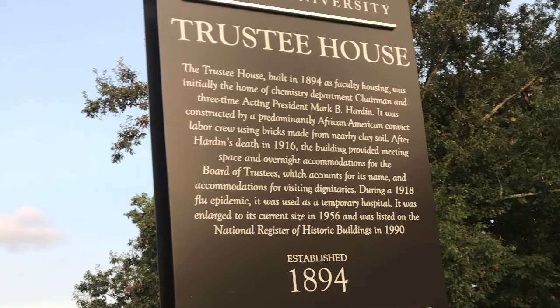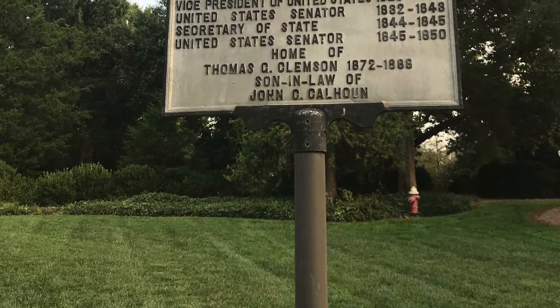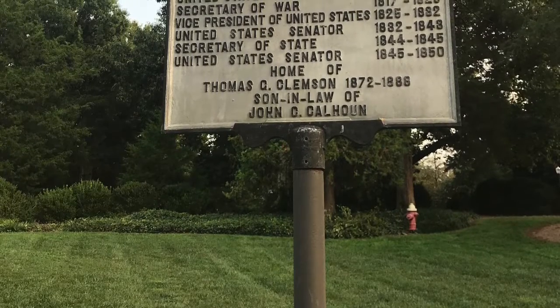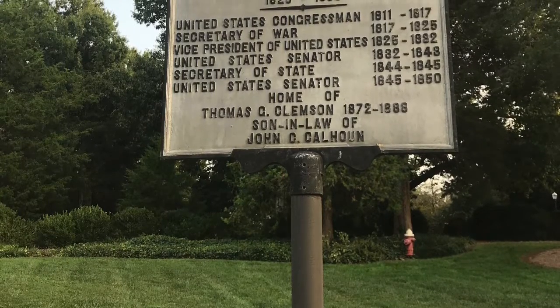So I took a look around recently, and the main plaque that is visible is the Board of Trustees one, which does mention a little bit that the building was built by predominantly African American convict labor, but it doesn't go into any more detail than that. And then next to that is the plaque that lists John C. Calhoun's various government roles throughout the years, but it also fails to mention that he was a slave owner during most of these years.